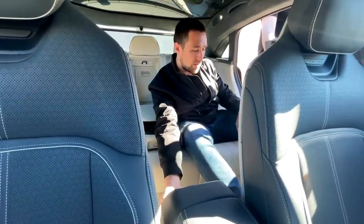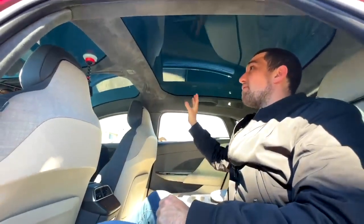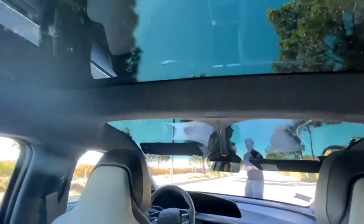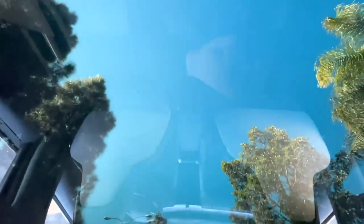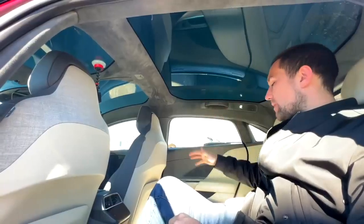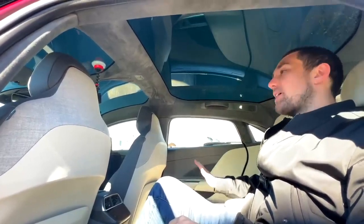I haven't seen that before, so I like that a lot. Much like the Tesla, the glass is incredible. It feels amazing, especially as a passenger in the back. You just feel at ease back here. Beautiful tinting, so you don't feel like the sun is beating down on you even during a sunny day. You've got the side sunshades and it's incredibly comfortable in the back.